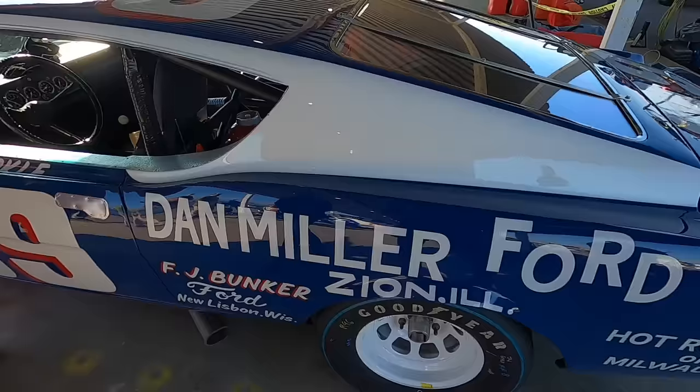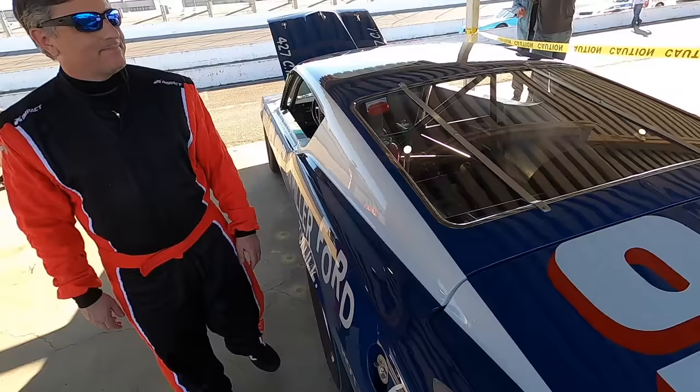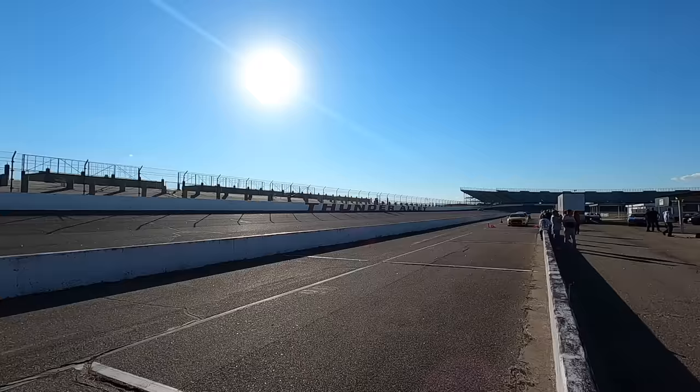Even just little stuff, like I think this is super cool how it has the overflow vent. Man, I mean, we did put a fire bottle in it, so it is set up for road racing and has a little bit more safety equipment, obviously, than it would have had in the day.